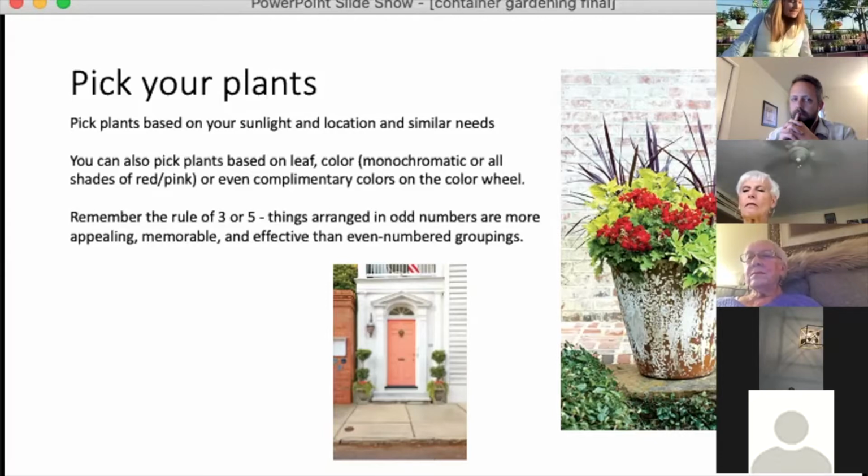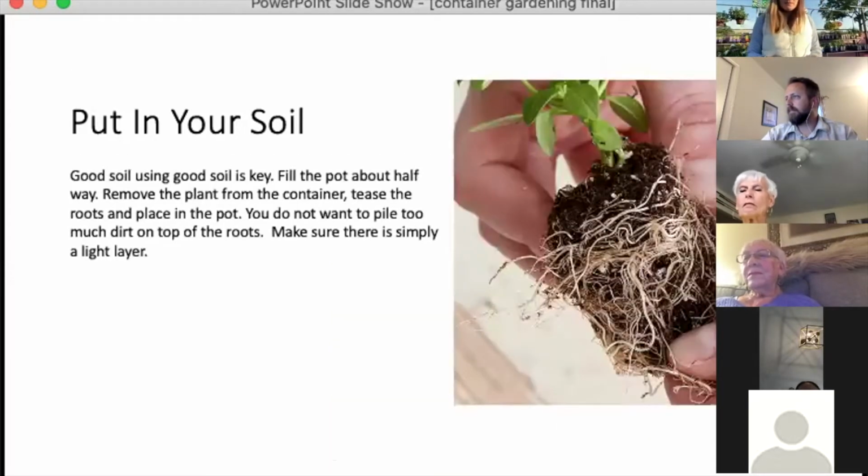At this point, when you're picking your plants, I was going to talk about a plant tag. So if you go to the next slide, most people, oh wait, we missed it. Go to the next one, Joel, maybe.